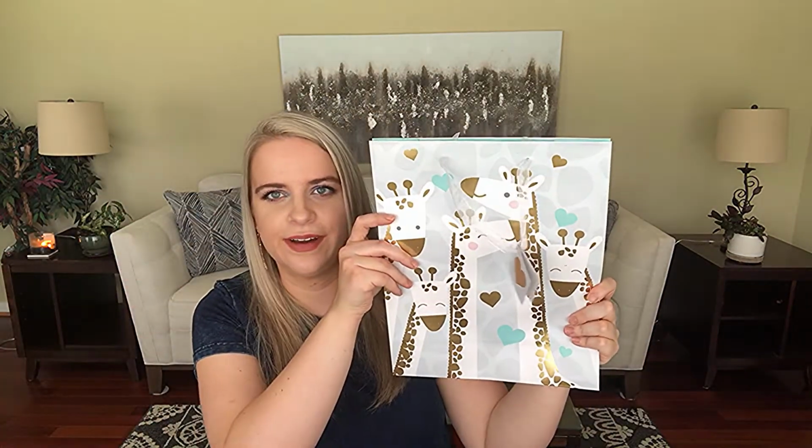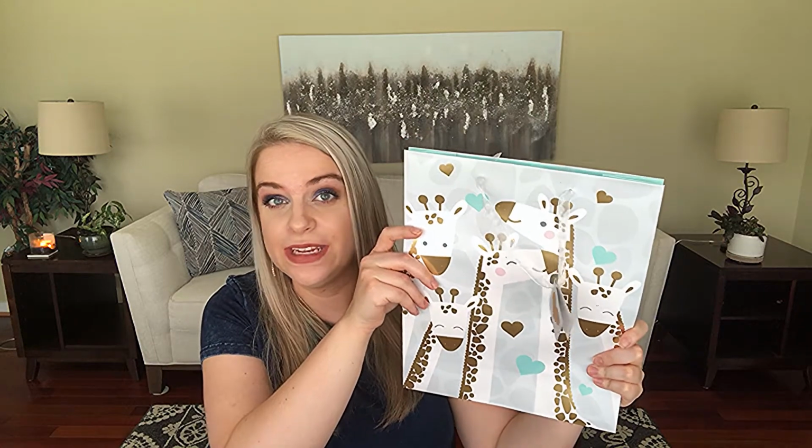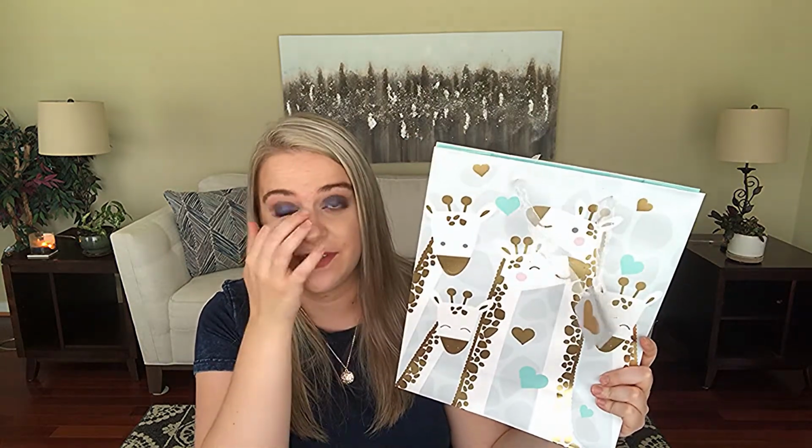You guys, I don't think you're prepared to see how cute this is. And you might be thinking, why are you showing a gift bag? Because it's, wait, that's the glare. Okay, now you can kind of see it. I mean, adorable, right? This was only 70 cents on clearance. And I just have friends with babies, friends that are expecting babies. This will go to use, and I thought it was too cute. I couldn't pass it up, honestly.